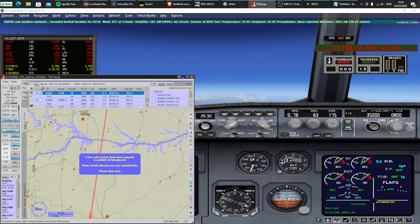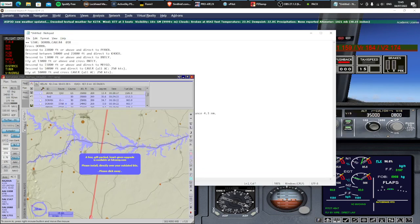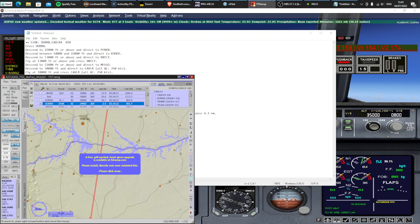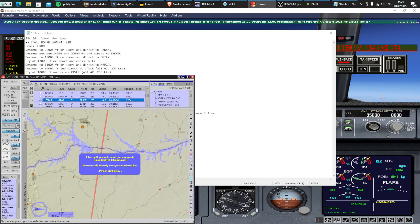Looking at this. So the first altitude restriction was 22,000 or above at Birken, or Perkin, whatever, and it's at 22,400, so that's actually fine. As you can see, we've leveled at 35,000 here, and we are at Mach 0.78, so perfect.